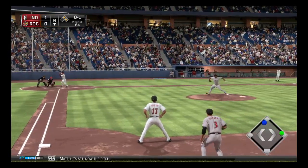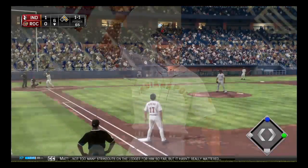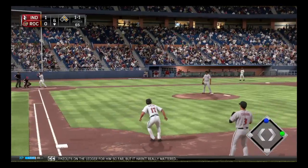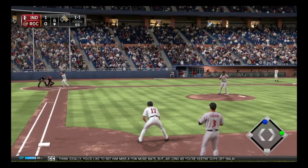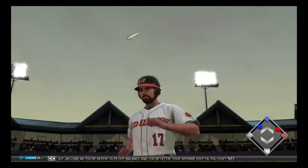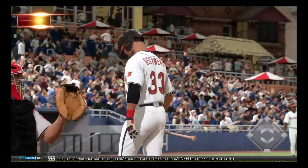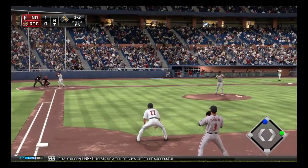He's set, now the pitch. 1-1. Not too many strikeouts on the ledger for him so far, but it hasn't really mattered. Yeah, I think ideally you'd like to see him miss a few more bats, but as long as you're keeping guys off balance and you're letting your defense help you, you don't need to strike a ton of guys out to be successful.